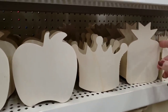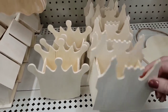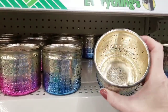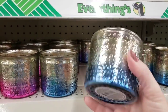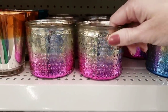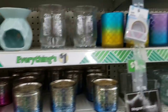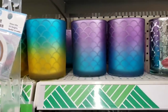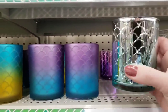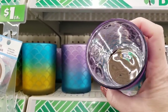They had the crown, a pineapple, a castle. Look at that. Look at these new candle holders. These things were heavy. Does not go with my decor, so I did not purchase any, but they're pretty cool. And look at these up here. These are amazing. Loving the colors, but again, I did not need them, so I did not purchase them.